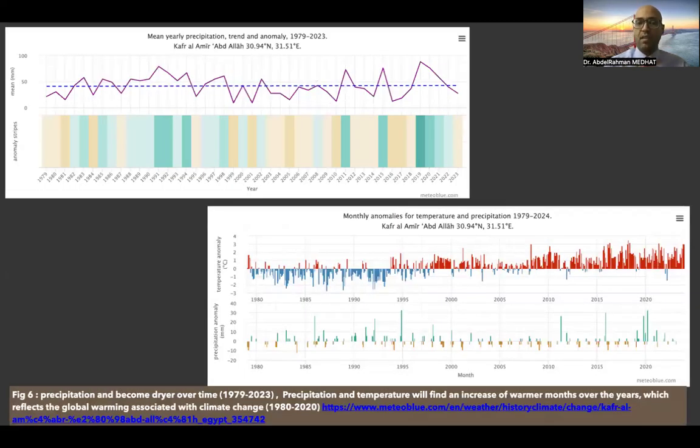Based on some databases, we can know about the climate change and we can study the archive. We can find here, from 1997 until 2023, that there are a lot of fluctuations in the temperature and the relative humidity, and this is because of global warming. For example, if we focus on the temperature, we find it in blue, which means it was cooler from 1980 until 1995. And then from 1995 until now, every year it becomes higher and higher. So this is the effect of global warming.